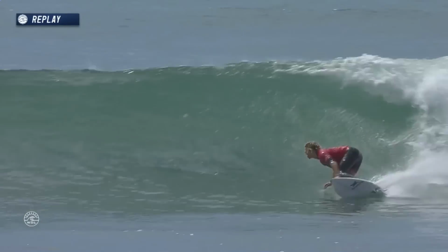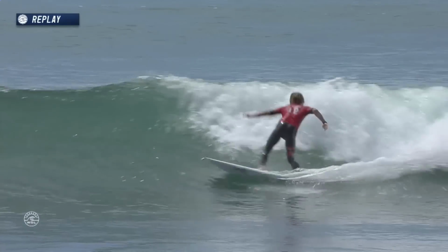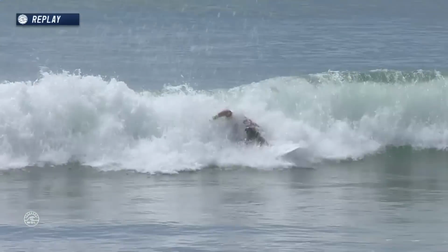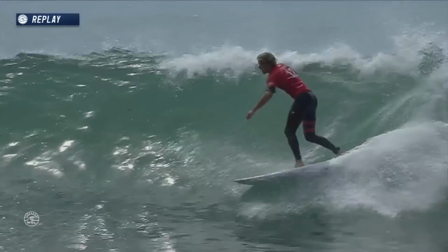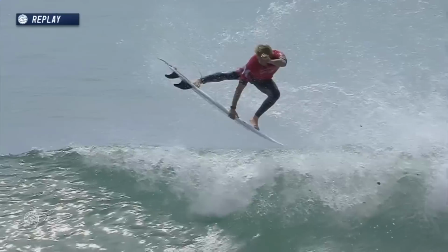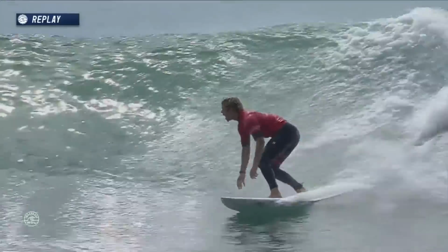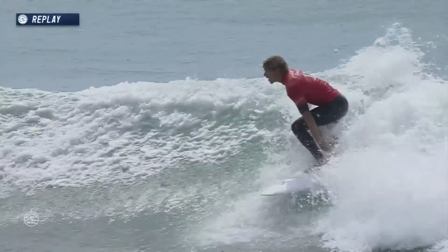And have a look at this. This is easily the best wave of the heat. Oh, I love it. When you can see it kind of unfolding just moments before, right? You can see him stalling it out, timing that first section, and then the execution, no worries. Full whip. Just disaster slides backwards off of that one. Beautiful stuff. Straight into another maneuver.